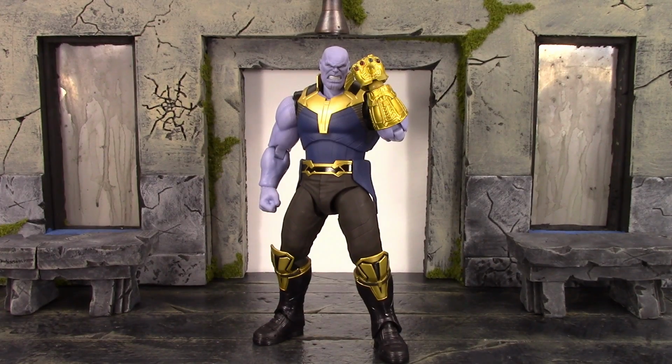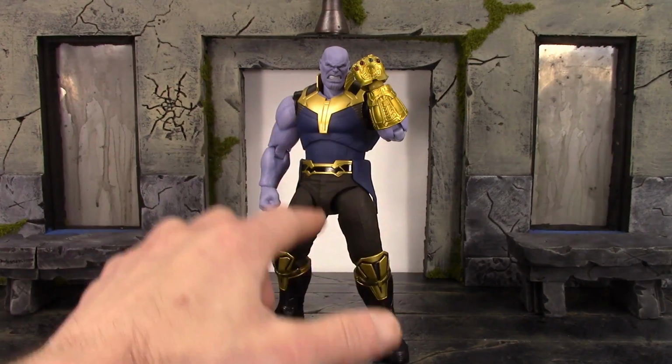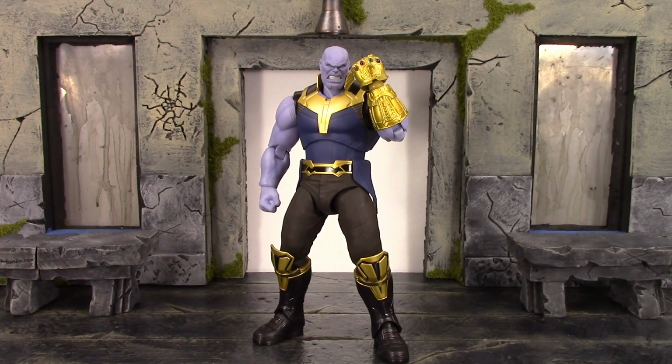The only thing I wish they could have added was maybe a wash or some slight shading in his armor, like the blue and the grayish part right there. Besides that, everything else is pretty much perfect on this figure. Excellent detail all throughout it.